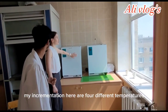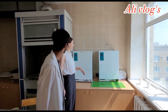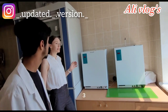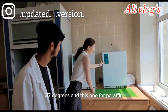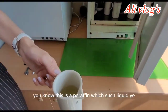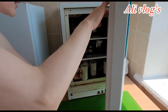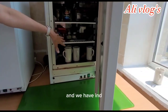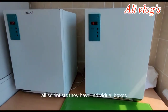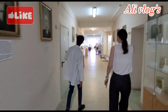There are four different temperatures. This one is approximately 60 degrees, and this one approximately like our body temperature, 37 degrees, and this one is for paraffin. Now this is paraffin, which is liquid. And we have individual boxes. All the scientists have individual boxes.